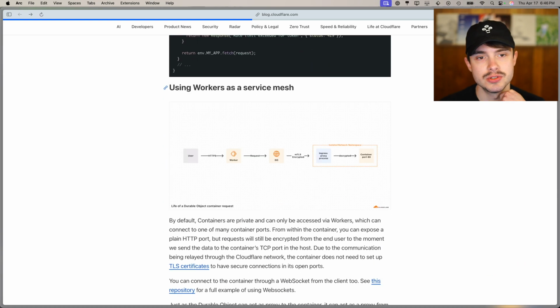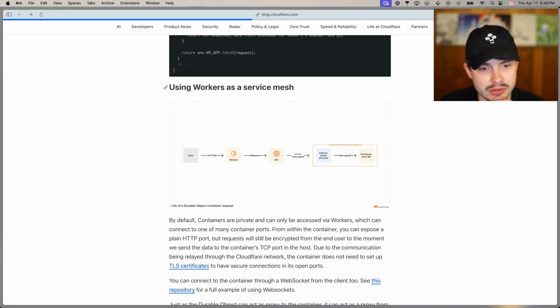Okay. Using workers as a service mesh. So here we see the life cycle. Our user hits a web request to our worker. The worker requests our object, and then it sends the message encrypted to the ingress proxy process, which is then decrypted to the container.